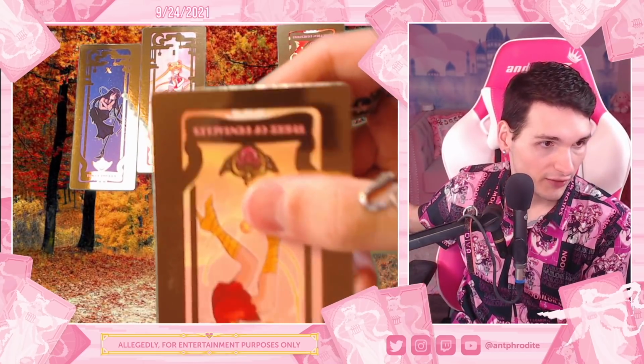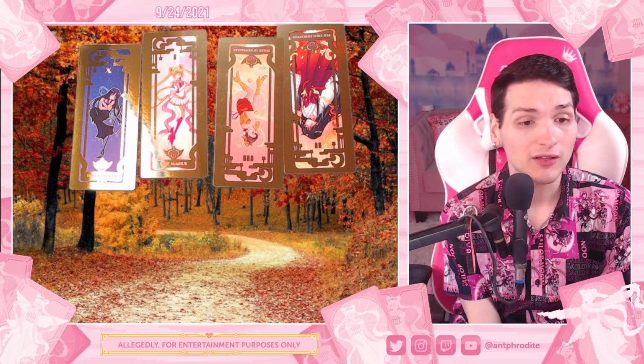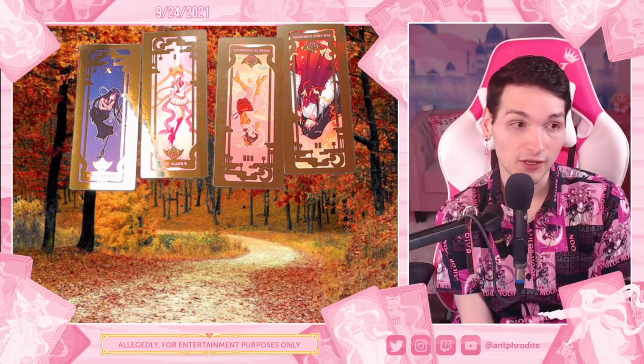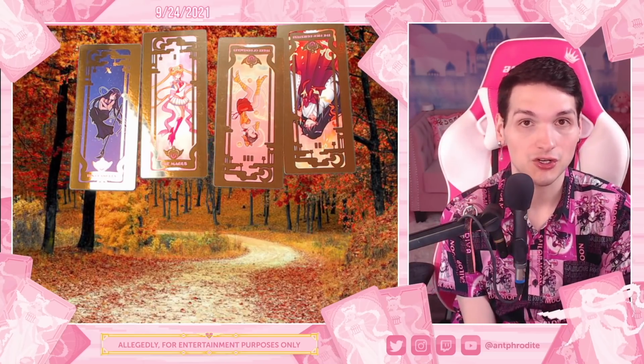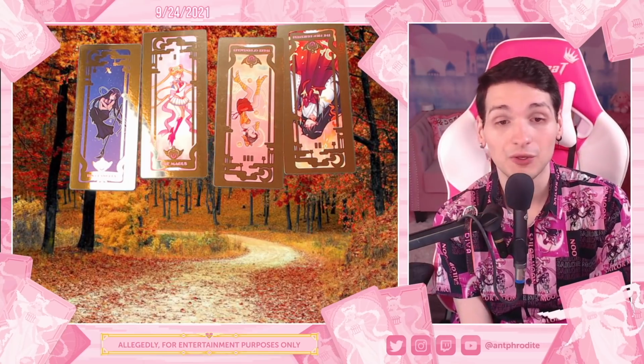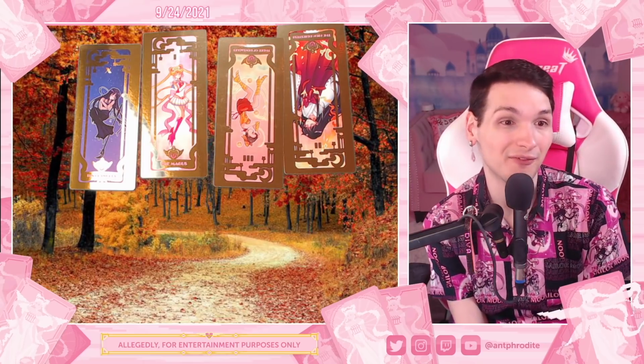Especially with this card right here, Three of Pentacles, you haven't put fucking work into anything. Let me tell you something. Y'all have been poor communicators. I'm yelling. I don't care. Y'all have been poor communicators. Okay. Y'all have not nurtured the fruits of your labor and you are expecting people to help you. And you want to know why? Because you didn't need the help before, but now this month you're going to need the help of everyone around you.